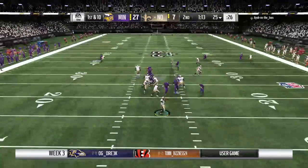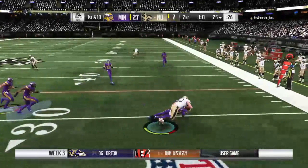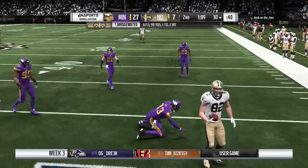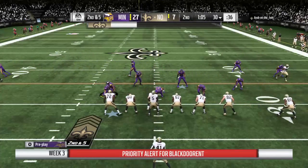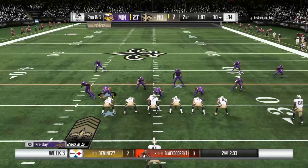Now a play fake here on first down. It's a short one here, complete to his tight end. And he'll be brought down right at the 30 here. 5 yards on the catch there, brings up second down.